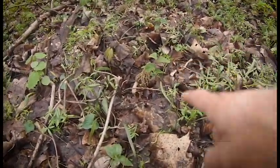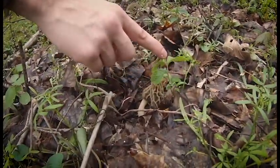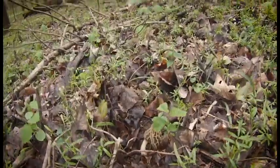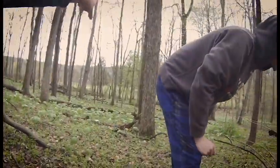Here, point to that for me. That little thing? Nope, the little green one. Yeah, that's an elm. This is an elm? That's a baby elm. So these are elms growing off the root shoots of these dead ones here.